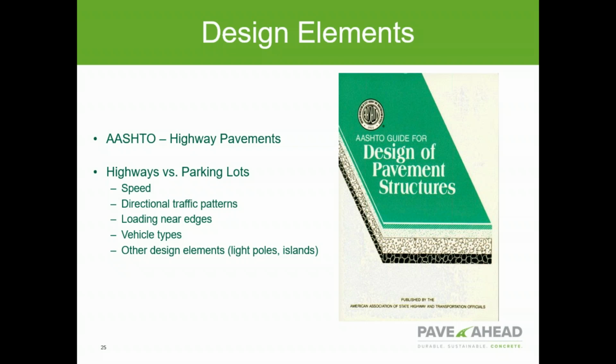So when you look at a highway design, highways are typically high rates of speed. They're going in one directional traffic pattern. There's a lot of times, especially on highways, not a lot of curb and gutter, and so you're going to have that shoulder. So you're going to have a little bit more of that wandering tendency to the edges, so you're going to have higher stresses. You're also going to have a high volume of truck traffic, a lot more so than you would see for a typical parking lot.